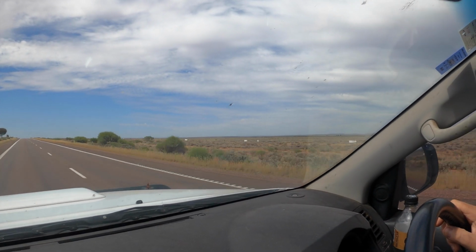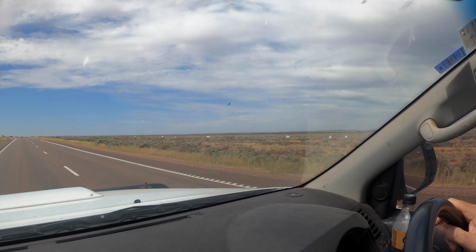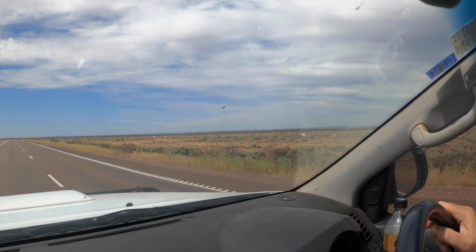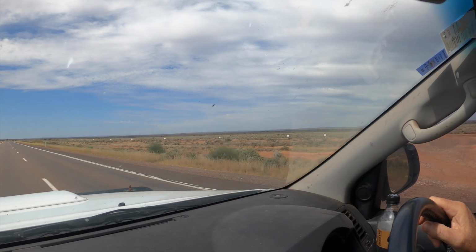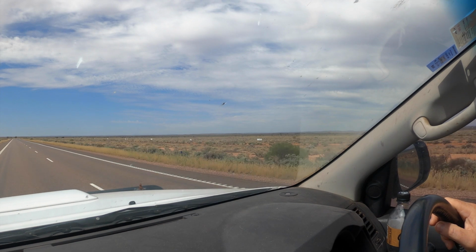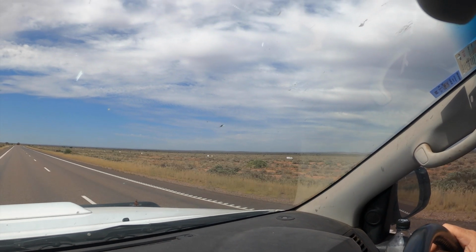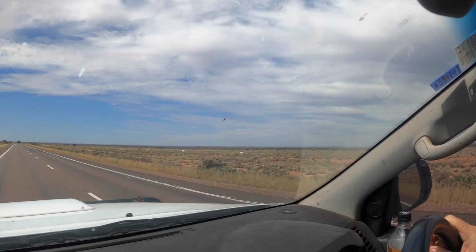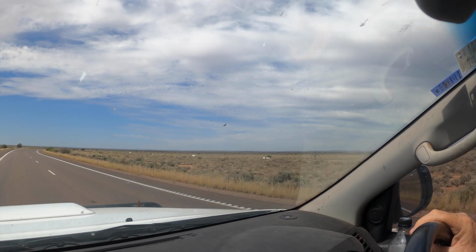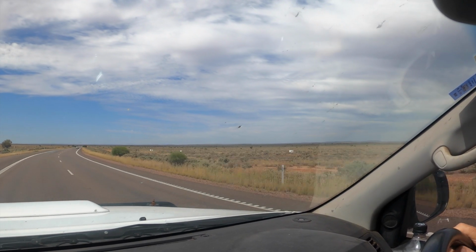Out the side there, vastness of nothing. It's actually an army impact range, or shooting range. All that area out there to the right, you'll see the signs all the way along the fence line saying don't go in there. There's unexploded ordnance all over the place. They used to fire the tanks in here. I think the tanks all moved up north now. They still have ASLAVs and APCs and all sorts of stuff going off in there.